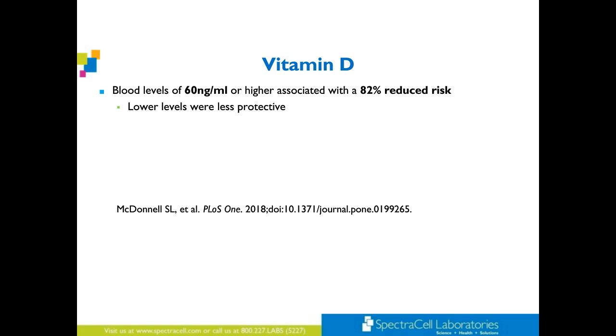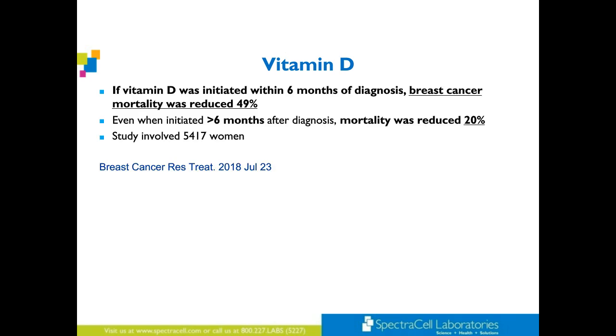So vitamin D, extremely important, and these upcoming studies are going to reinforce that. If vitamin D was initiated within 6 months of diagnosis, breast cancer mortality was reduced 49%. Even when initiated after 6 months after diagnosis, the mortality rate was reduced 20%. And this was not a small study, 5,400 women in this research.